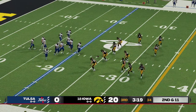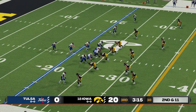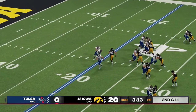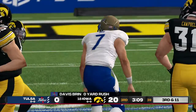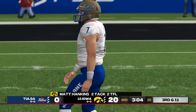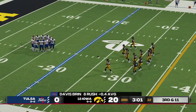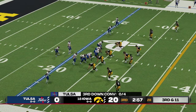Second down and 11 yards to the sticks. Ball on the 24. The offensive line needs to do a better job of not only handling the defensive linemen, but getting up to the linebackers. That way the ball carriers will have a little bit more room to get to that second level.